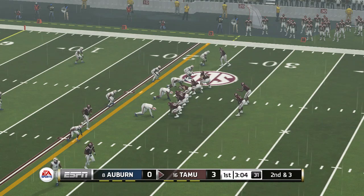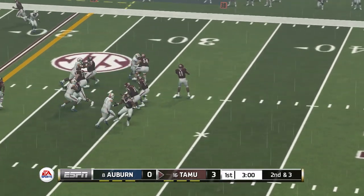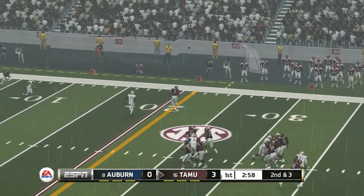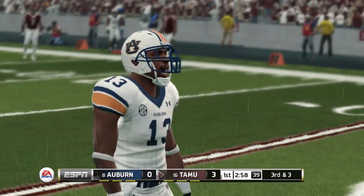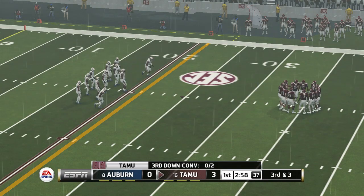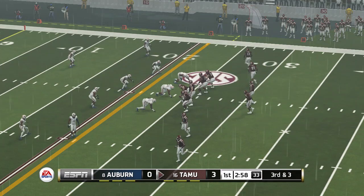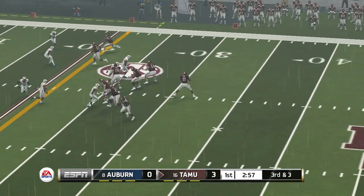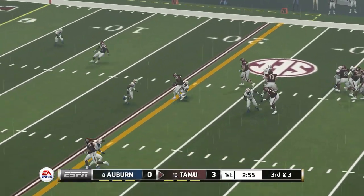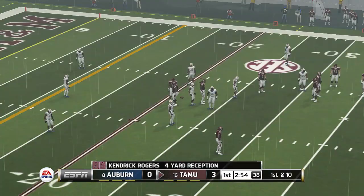Mike Schick, 33. Here we go. And he throws it away. They need about 3 yards to get the first down here on 3rd down. Check Mike 33. Here we go. Fires out to his wideout. And down he goes at the 21.